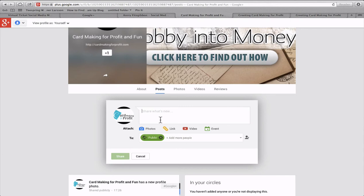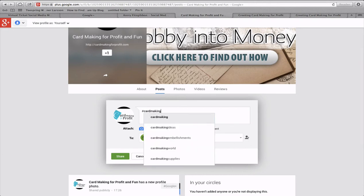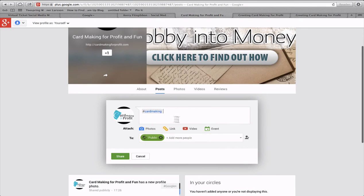Another thing that you want to try and do inside Google Plus quite a bit is do those hashtags. So if you've got a keyword, and this would be card making for me, I would want to be doing card making and card making ideas, etc. I would want to be doing that in here, so that when people are searching for your keyword inside Google Plus, they'll easily be able to find you.